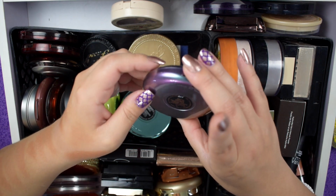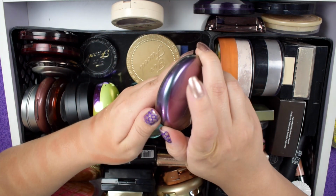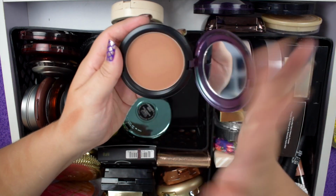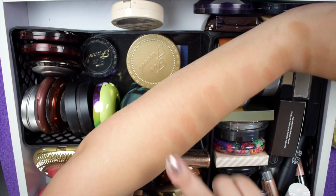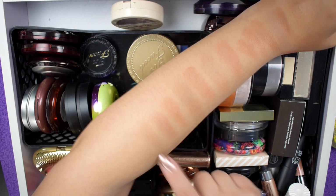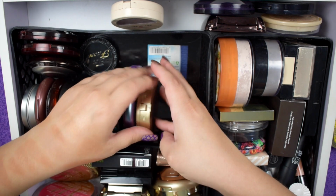And then I have a matte bronze MAC powder. I can't remember what this collection was from. And this is a little bit on the deep side, but I do like it. I do like the way it looks on my skin. It doesn't apply as deep as it is in the pan, as you guys can see there. So it's a little scary and intimidating in the pan, but it actually applies quite nicely.